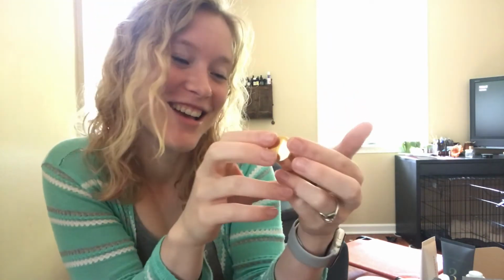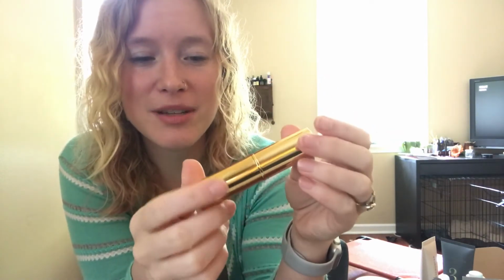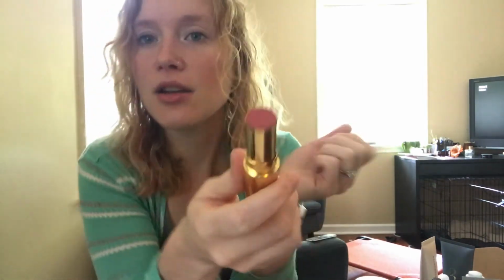So this is the color Cream Blush. I love cream blushes too because all of this stuff is so moisturizing. It's not just powder, powder, powder that you clog your pores with. So here we go. It's a nice stick. You can use that right on your cheeks. You can actually use it as an eyeshadow.